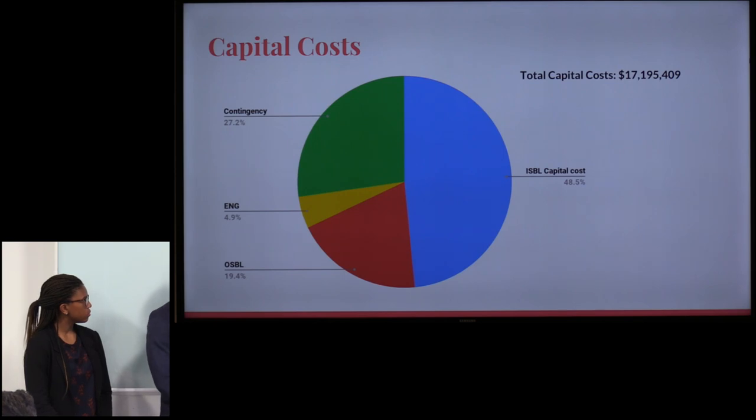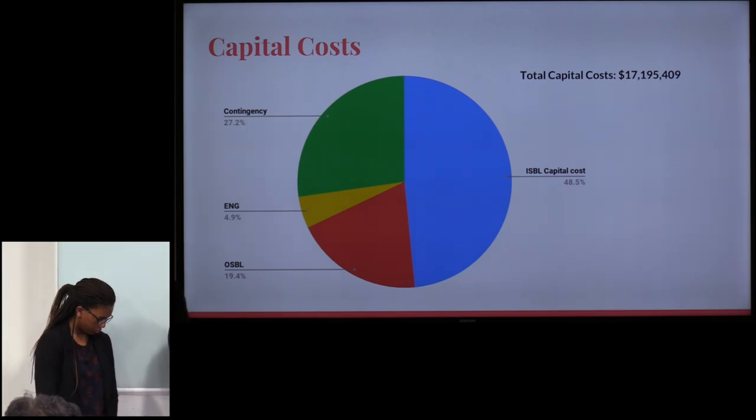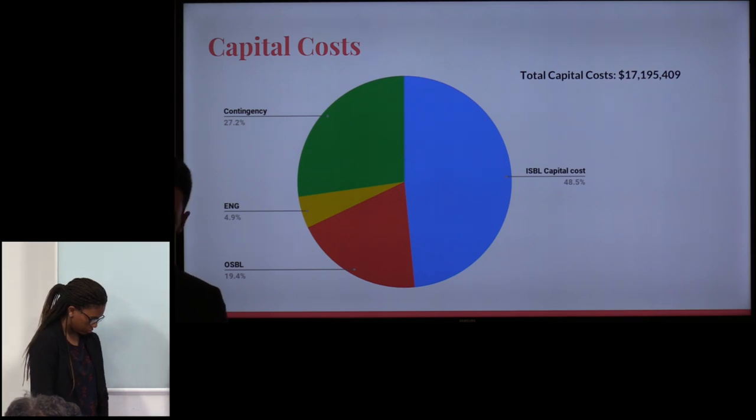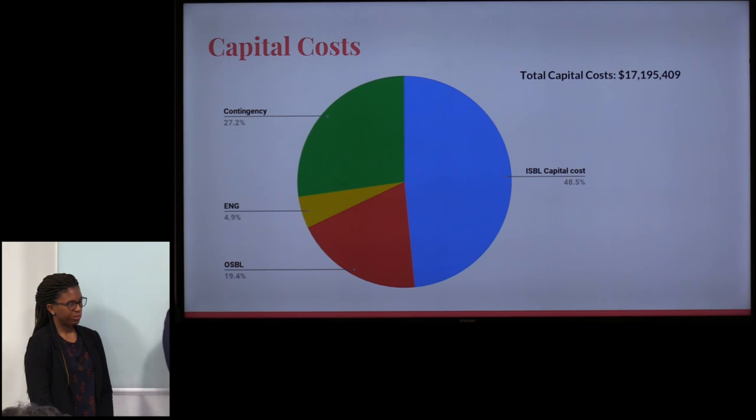For the OSBL cost, we took an estimate as 40% of the ISBL capital cost. We have a design and engineering cost, which is 10% of our ISBL cost estimate. And finally, because these are class 5 cost estimates, they typically have around 40% error. So to account for the worst case scenario, we have a contingency cost, which is 40% of the combined ISBL and OSBL capital costs. So this brings our total capital cost estimate for the plant to just over $17 million.